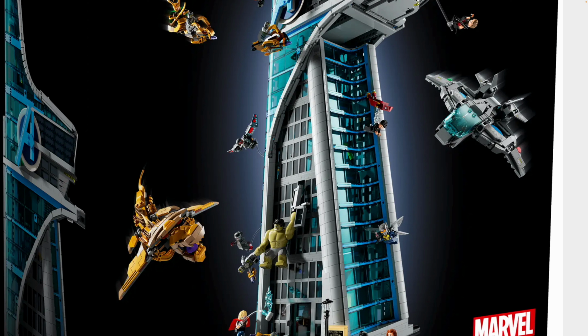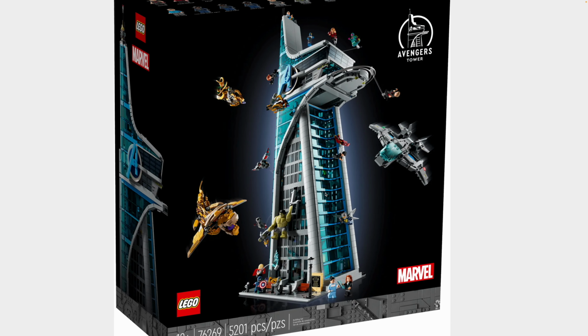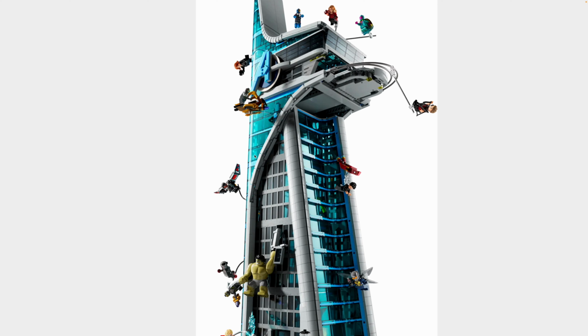Like, I think it was really nailed, you know, with all of these sweeping curves, and then even like, that's a concave curve on the inside, right? Not a convex curve. I just think that that's really cool. I don't think this set is modular though. Like this is a Marvel modular building, right? Like that's the line that it's part of.